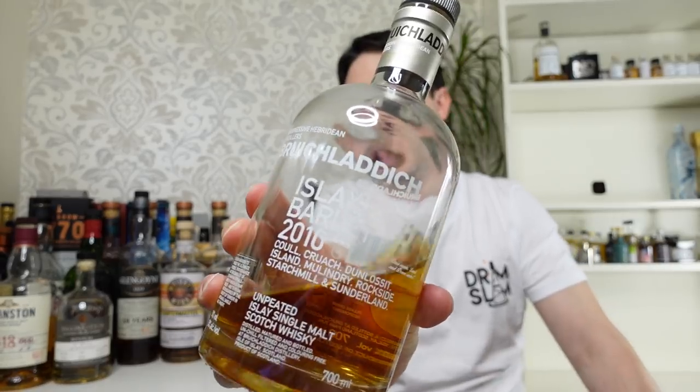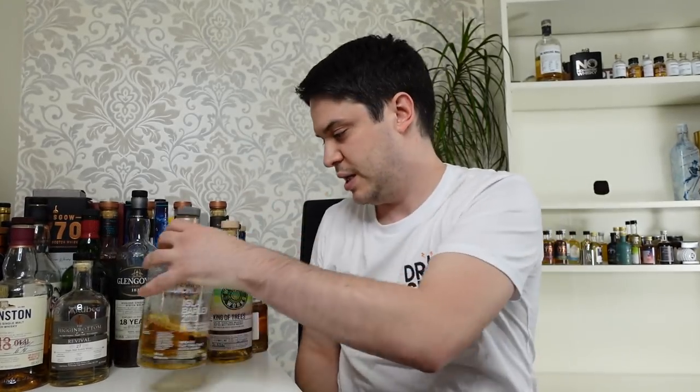Selection, collection, I don't know what you would call this because they're all open. I don't think you could call it a collection, really. We've got the Brora... the Bruichladdich Islay Barley 2010. Just a really great whiskey. Glad I opened that. I probably could have made some money on it if I didn't, but I'm not about that.